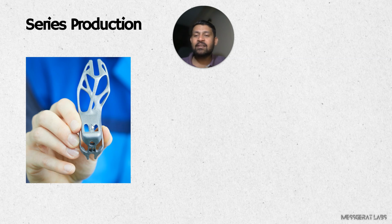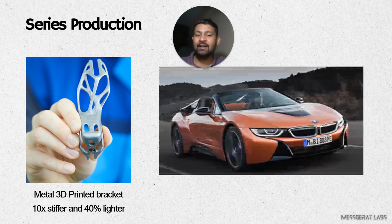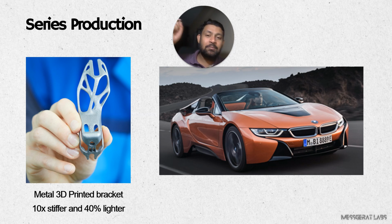This particular component is again a topology optimized component, but for a very popular car that you might have heard about, or automotive lovers would definitely have heard about. This is a metal 3D printed bracket that is used in a BMW i8 Roadster. Now, where is it used in the BMW i8 Roadster? When you have the back hood of the car, this is the bracket on which the hinge or the pneumatics of the hood is mounted, which allows the movement of the hood.